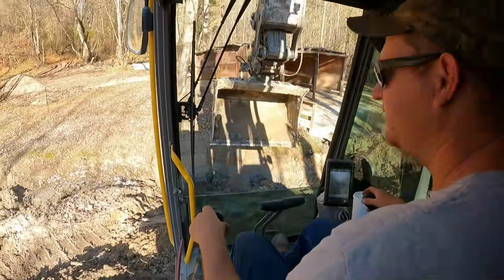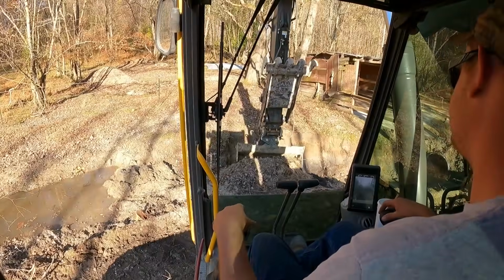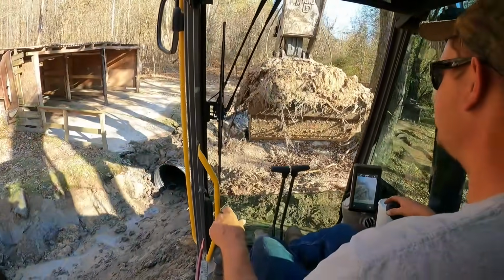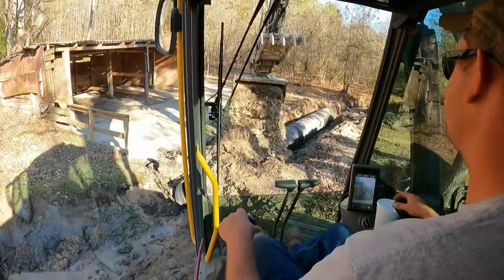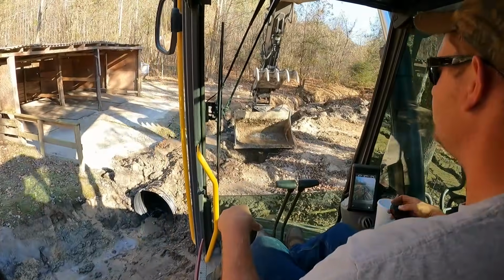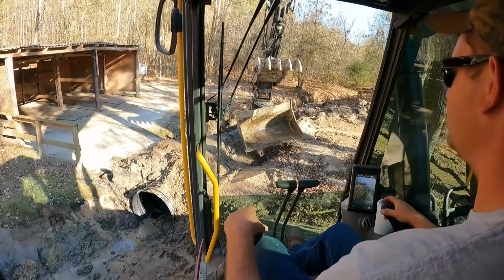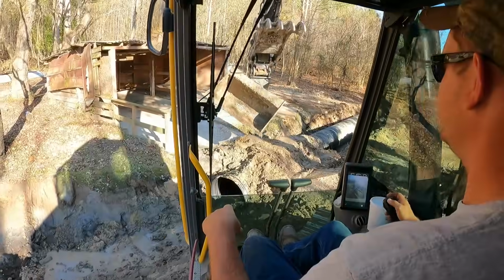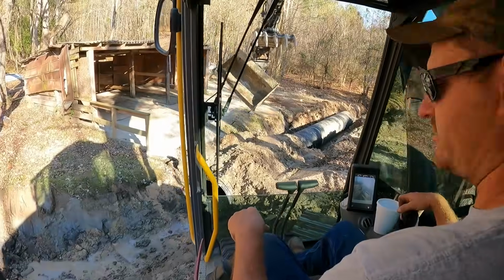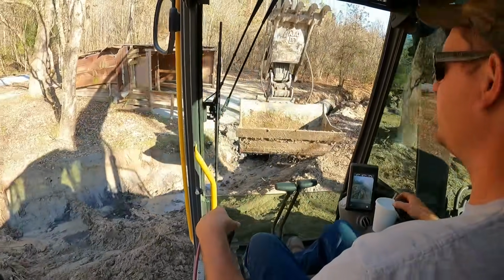Just dump this stuff around it. It's going to be pretty liquidy and wet. It'll filter in there pretty good. Clearly can't pack mud. Luckily, I don't need to move this machine, so I'll pile all this stuff in here and let it sit for the week and dry out. Then I can come back in here and track over it and grade it out. But this stuff sits overnight. It'll be hard enough where it won't move any.